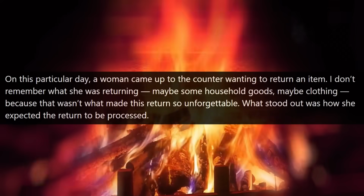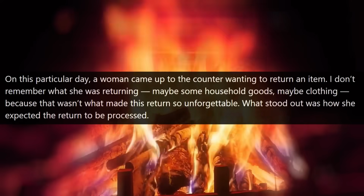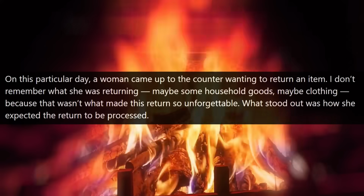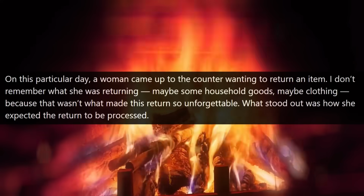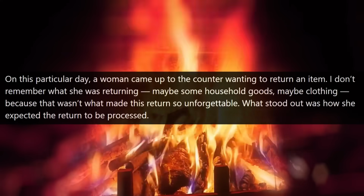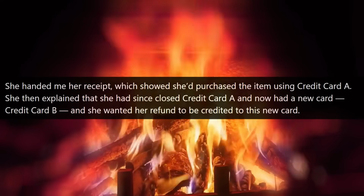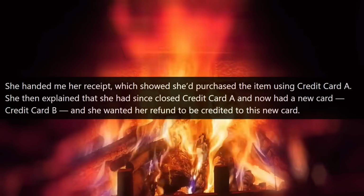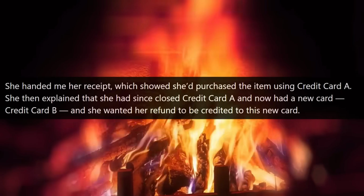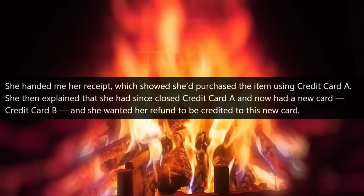On this particular day, a woman came up to the counter wanting to return an item. I don't remember what she was returning, maybe some household goods, maybe clothing, because that wasn't what made this return so unforgettable. What stood out was how she expected the return to be processed. She handed me her receipt, which showed she'd purchased the item from credit card A. She then explained that she had since closed credit card A and now had a new card, credit card B, and she wanted her refund to be credited to this new card.